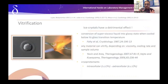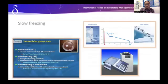It is very important to understand that any material can vitrify, and this is directly dependent on the viscosity of the material, the cooling rate we are using, and the volume of the sample. This is the vitrification formula from Yavin and Arav. To increase viscosity, we use cryoprotectants that can be intracellular, permeating the cell membrane, and extracellular, which are macromolecules that drain out the water and also increase the viscosity inside the cell.